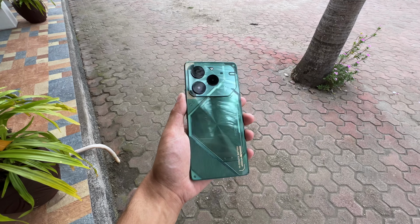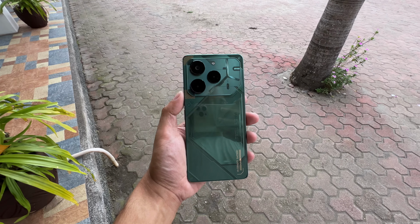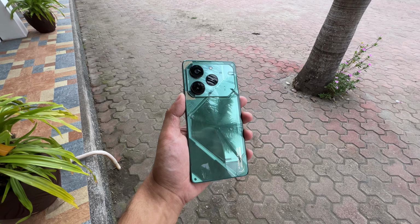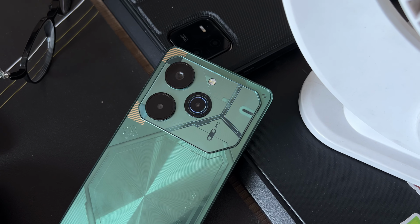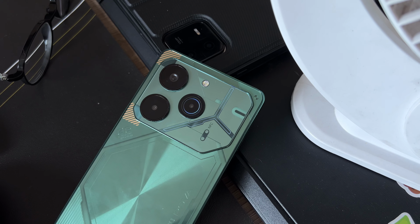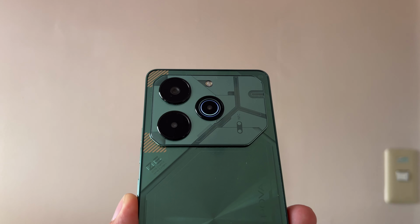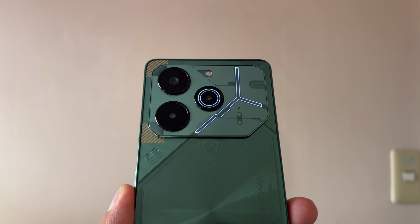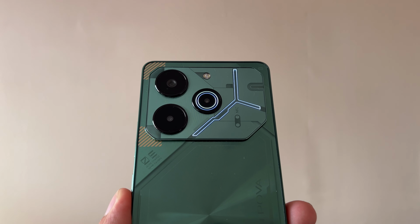The back side is equally as interesting as the front side because the Pova 5 Pro is still one of the few affordable phones that has LED in the back. As far as the lighting goes, Pova just adjusted the position of the LEDs, so instead of running across the back, it's now installed within the camera hump. What's more interesting is they made one of the camera modules light up as well.